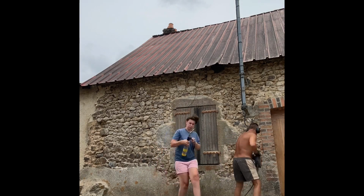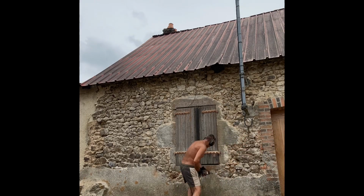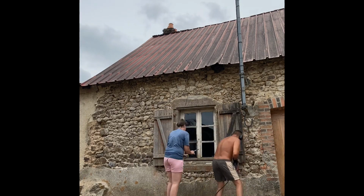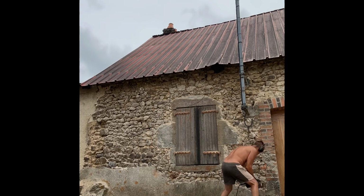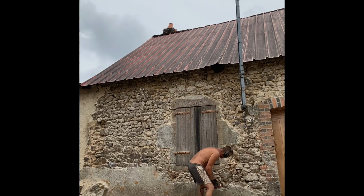And there's Trevor, my dog, joining in, trying to help. And I have Chloe and Jane helping me with the rubble removal as I'm going along.